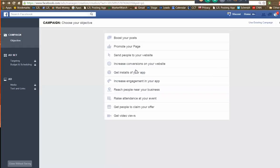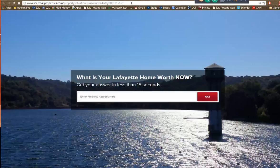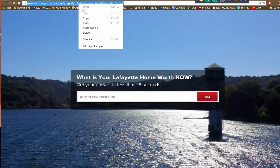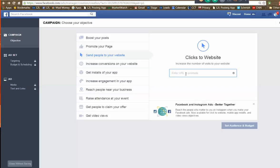Okay, so I'm going to click here, and here's what you want to do: send people to your website. This is important because we need people to land on this page. I'm going to click over here, copy this URL at the top, go back to the ad manager, right click and paste.